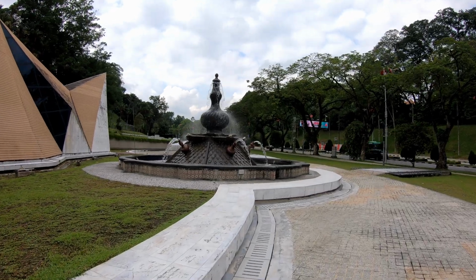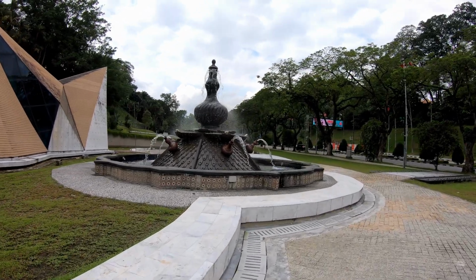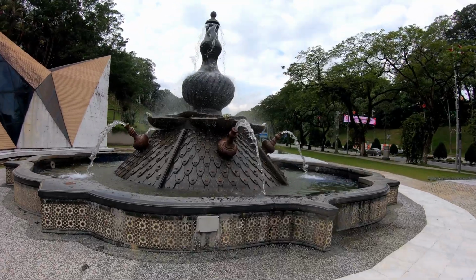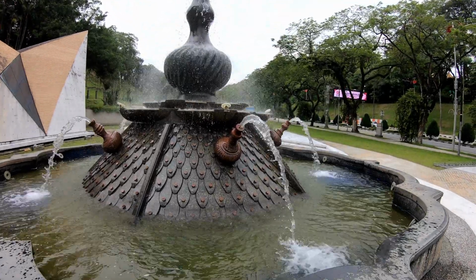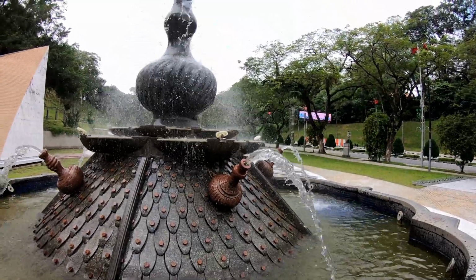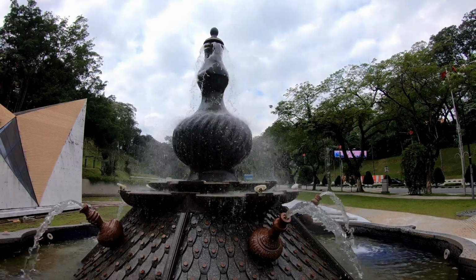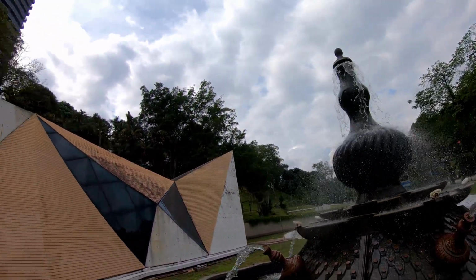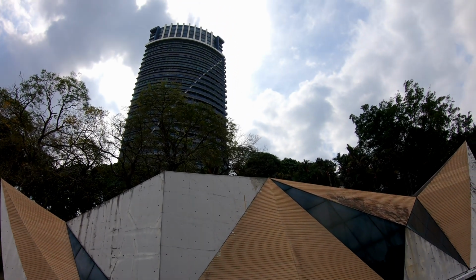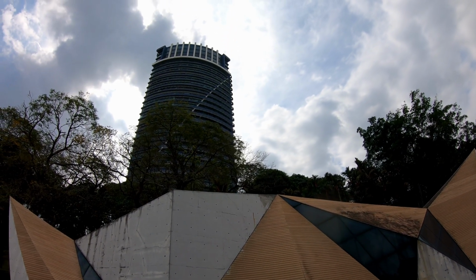So this is an interesting fountain. It looks as though the water is spouting from spouts of a tea pot. I haven't seen this before. Right below the police building on the hill.